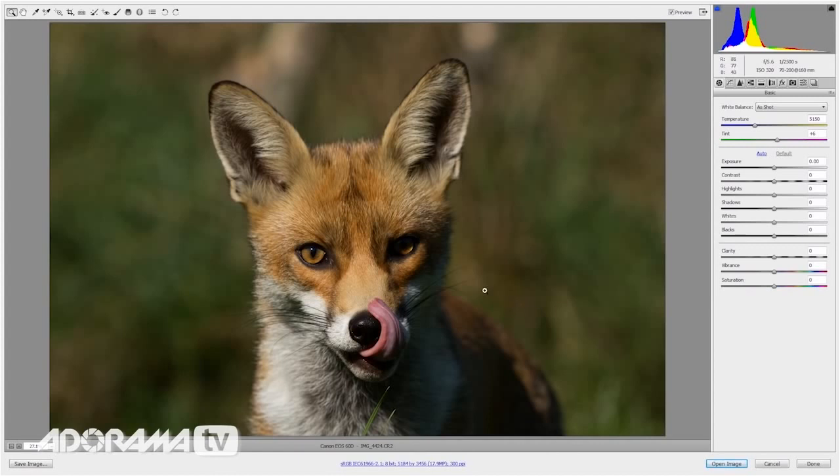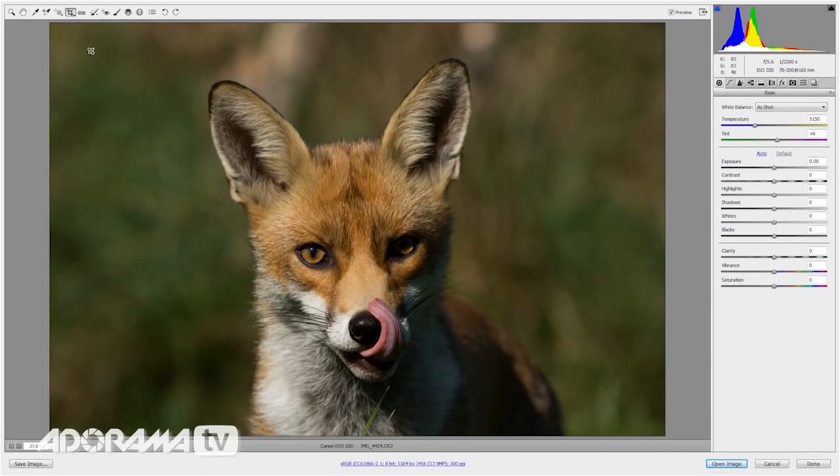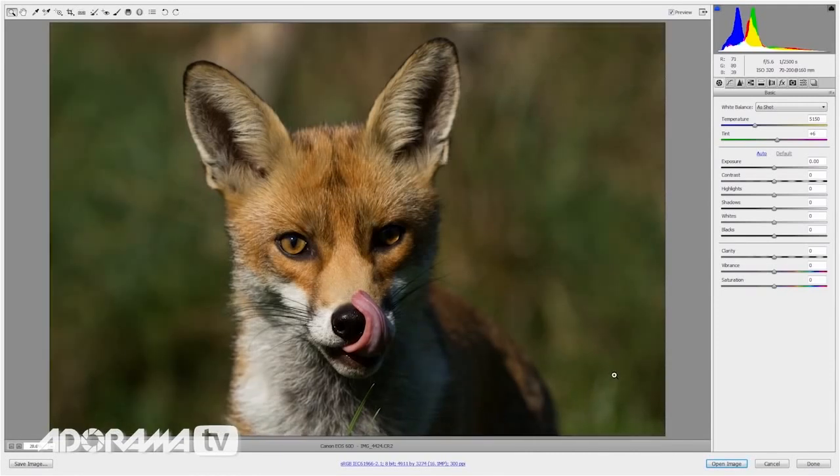First thing is cropping. Does the picture need cropping? I think it just needs a little bit of cropping. So I'm going to get the crop tool. I want to keep the format of the crop the same as the photograph, so I've chosen the 2:3 crop ratio, and I'm just going to crop this down something like that. I think that just gives a more comfortable crop.